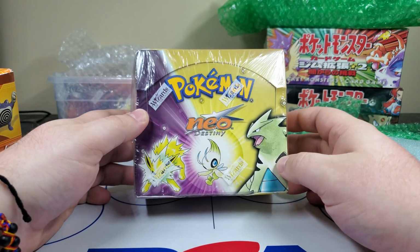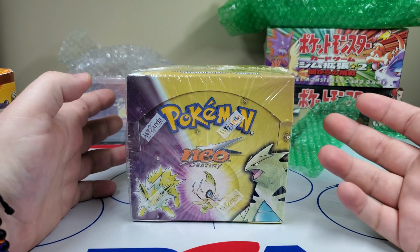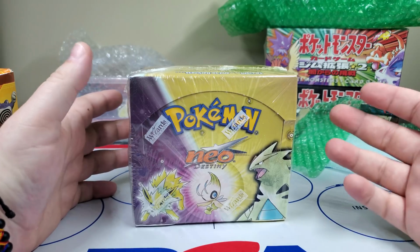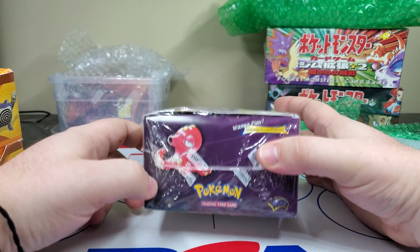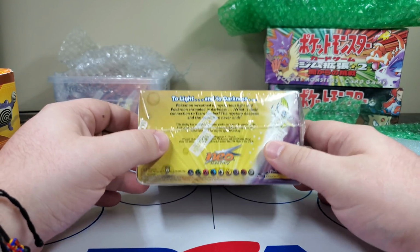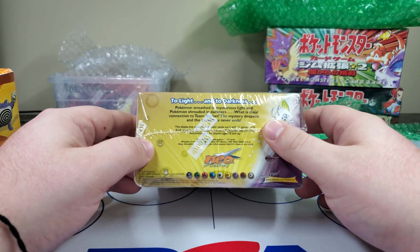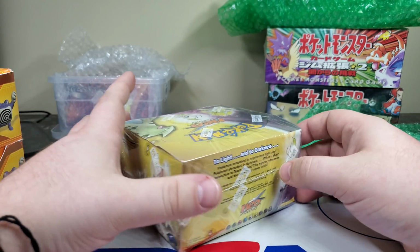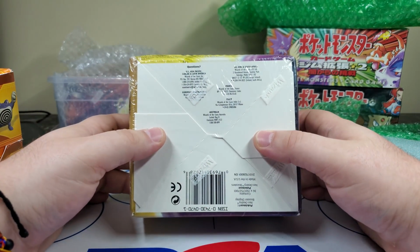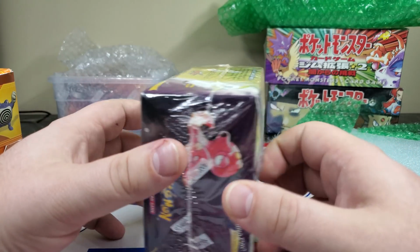I have a Neo Destiny box. This is unlimited. Packs are selling on eBay for $200 each. There are multiple sales of those, and the price keeps going up. This box is not necessarily in the best shape. The integrity, the size isn't quite there, and the wrap is a nice wrap, but it's just a little loose, if you know what I mean. And it is made in USA.